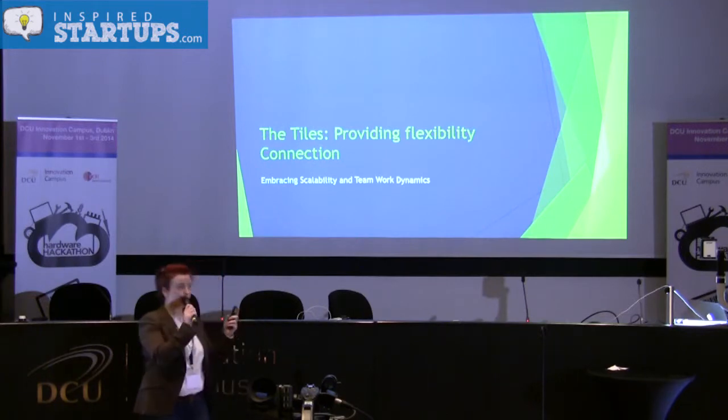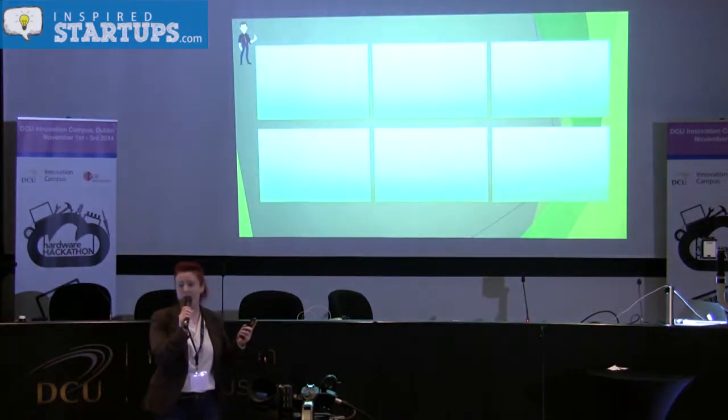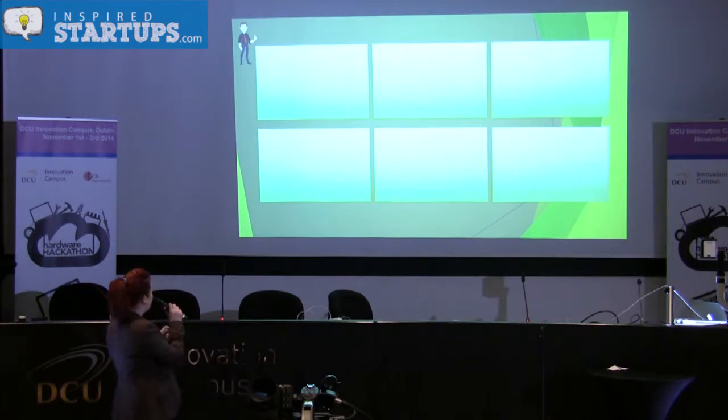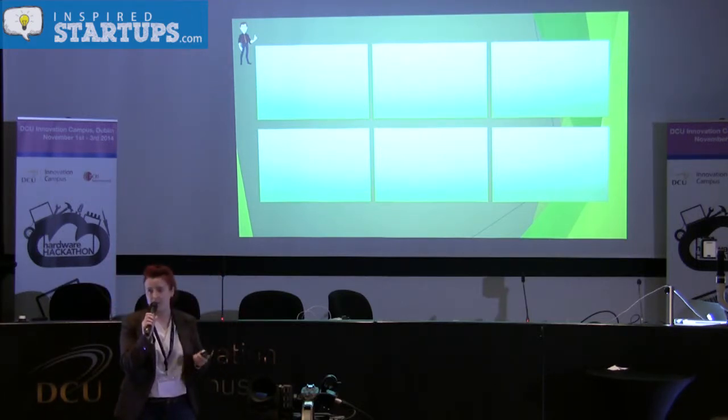The tiles provide flexibility and connection. So we've gone with a table. They're modular units. They can be pulled apart and put together. Rob is going to do a presentation, and he has to make a decision about how he wants people to connect in the room.